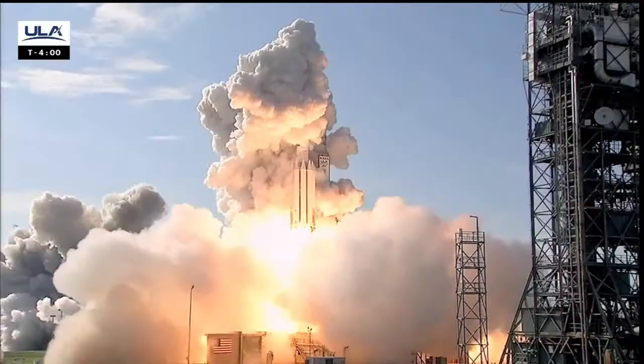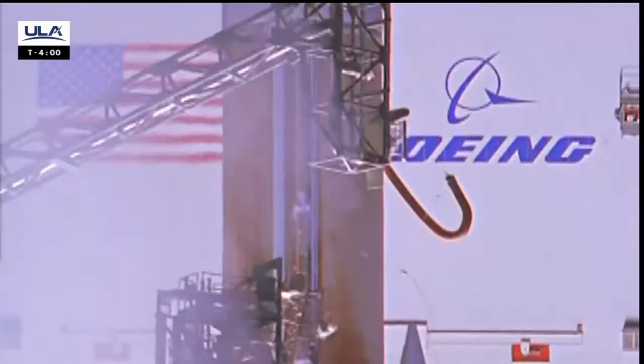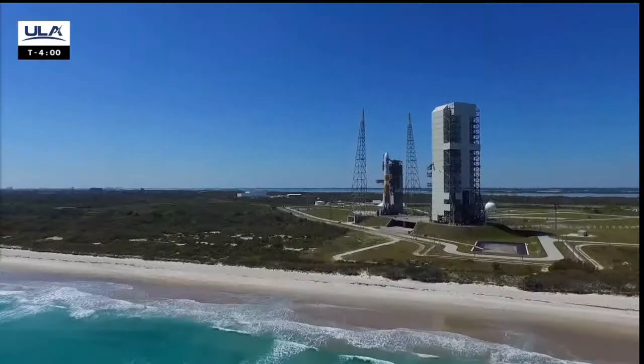The Delta program's commitment to vehicle improvement to meet customer needs culminated in the Delta IV family of launch vehicles, with a wide range of increased capabilities. Delivering missions for the Space Force, National Reconnaissance Office, NASA, and commercial clients, every Delta IV launch has been successful.